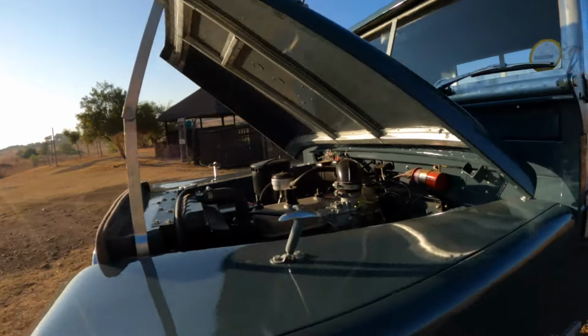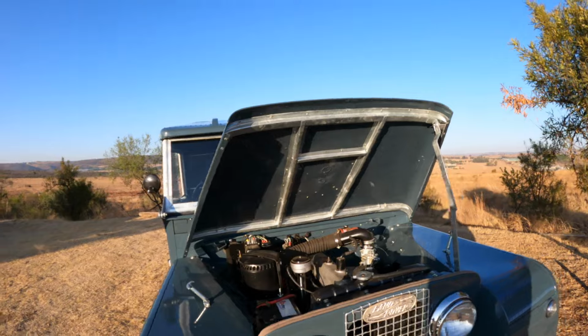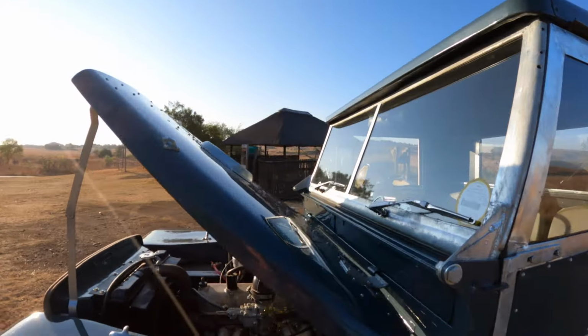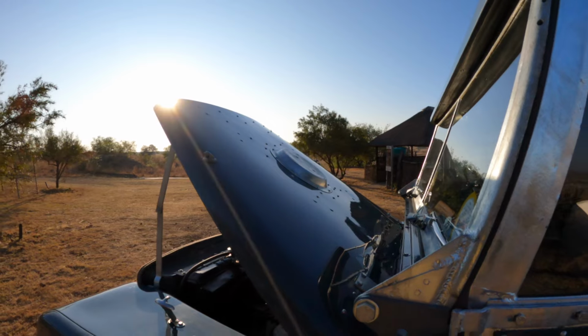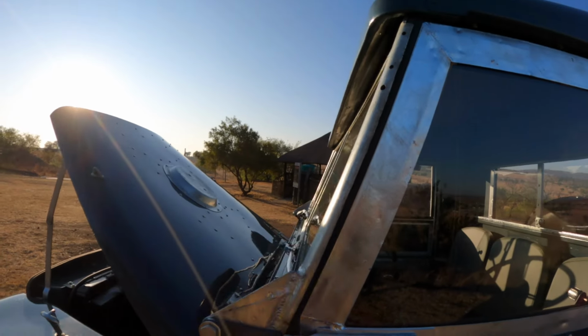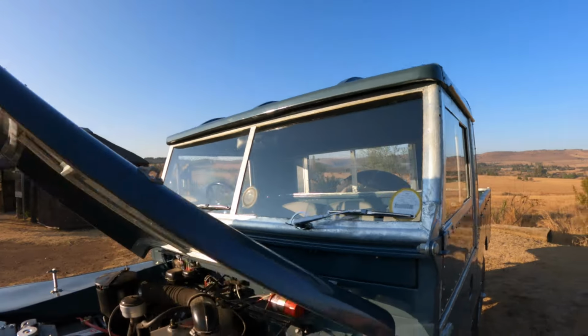And then in the front, the wings and everything are the same. And then the bonnet is also new, or a replacement bonnet, because the original that I had was in a very bad state and just couldn't be repaired, so I got another bonnet. And then the windscreen and the windscreen frame and everything is also original.